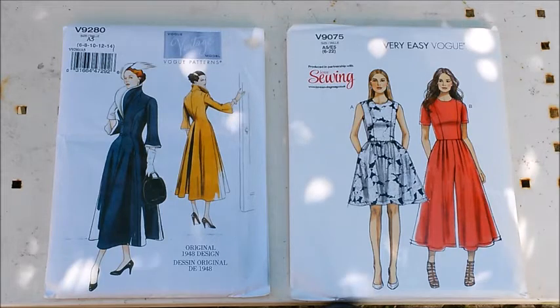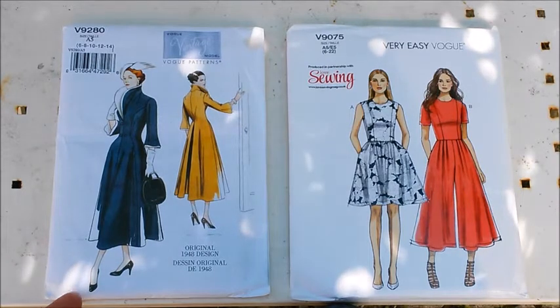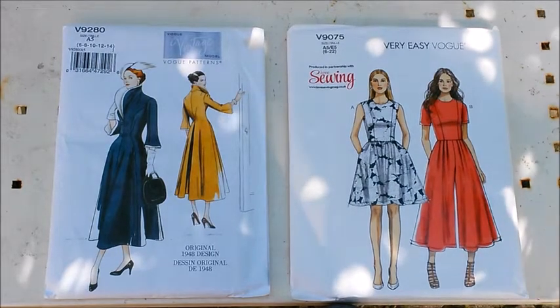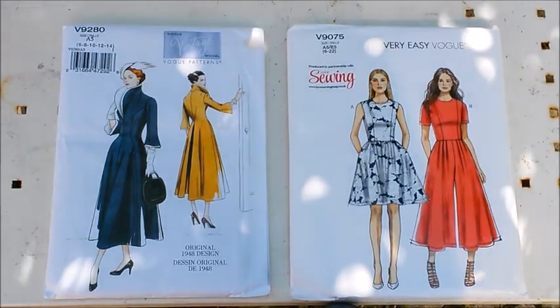V9280 and V9075. And originally I thought that this was a coat, and apparently I think it's a dress. The Vogue here, again, this has been going around the sewing community a little bit. Again, I've not made either pattern. Again, they're really nice patterns, and at some point I will make them up.